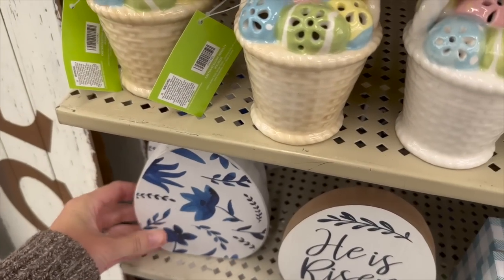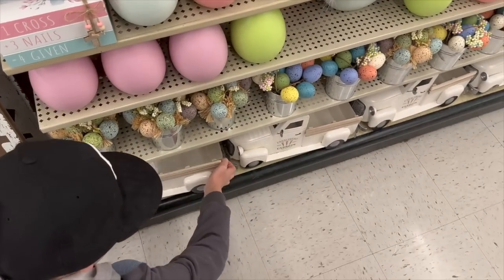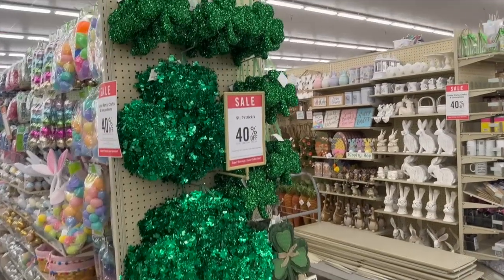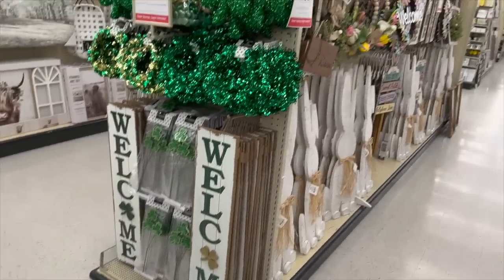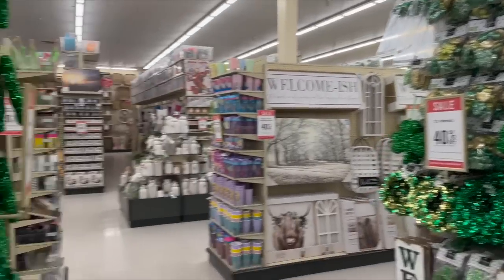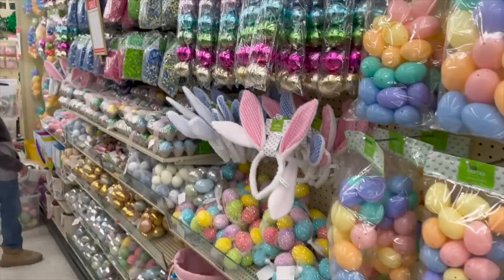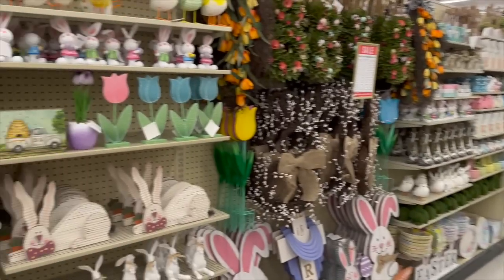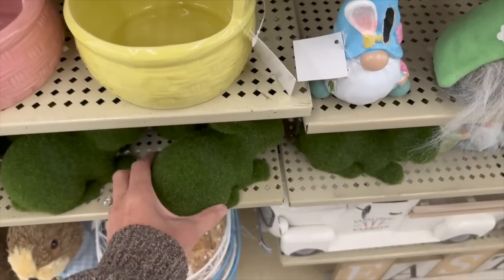If you want to decorate on a budget, Hobby Lobby definitely does a really good job. I also wanted to share they do have St. Patrick's Day here. I noticed it on a few end caps. I don't decorate for St. Patrick's Day, but if you do, they have a bunch of eggs. And then, where are they? These caught my eye.